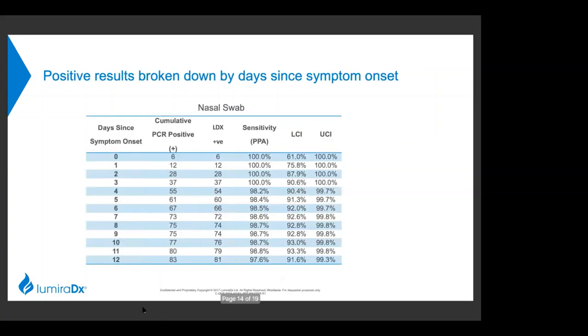If we go to the next slide, we can see how this looks in terms of sensitivity. Here you can see the amount of PCR positives versus the LumiraDx test that were actually detected on every single day of that window of symptom onset, up to the final number of 83. The sensitivity at the beginning was 100%, we're still at 98% for most of the testing window, and it drops to 97.6%, which is the claim we make in our product insert for the sensitivity or the agreement against PCR of the method.